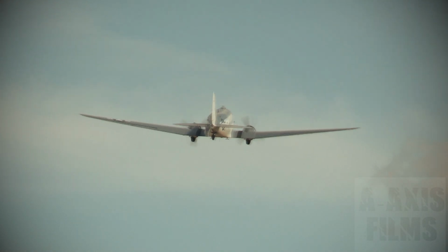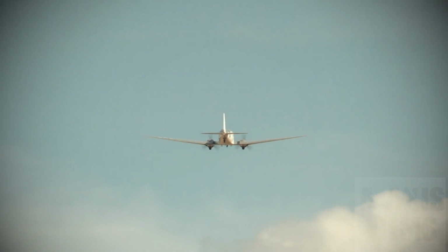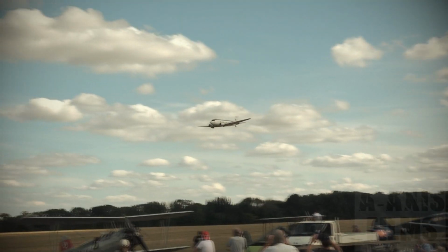They called it the R4D, and the first of it arrived in service in early 1942. They went on to buy about 600 of them in wartime. Just 5 days after America entered World War II with the attack on Pearl Harbor.